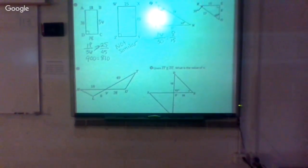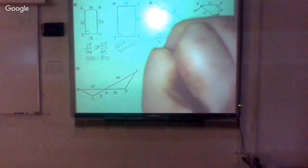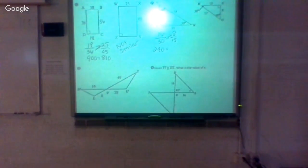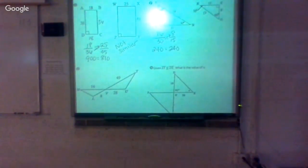Okay, so let's prove 8 times 30 is 240. What's 16 times 15? 240. The hard part about triangles, though, is you have to prove that all 3 sides are similar. I can't stop here.